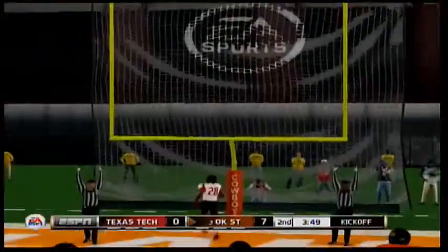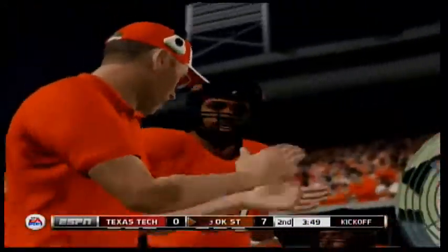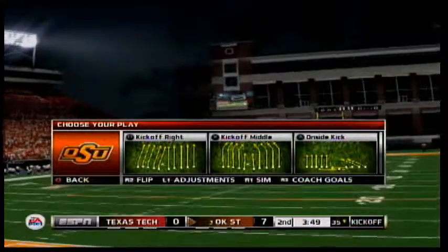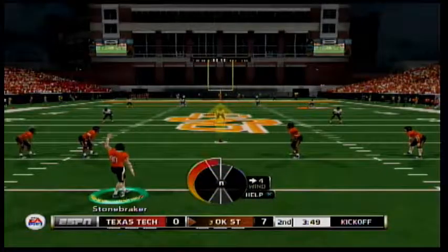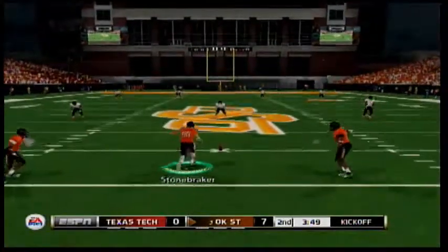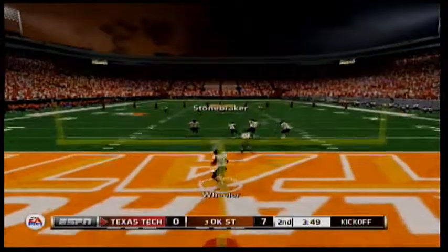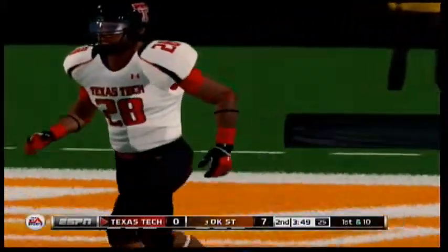He splits the uprights with the extra point. So a 4-play, 45-yard drive. And they come away with 7 points. So our score, 7-0. Stonebreaker has the ball all teed up, and he's ready to kick this one off. He really got a hold of that kick. This one's going to be down in the end zone for a touchback.